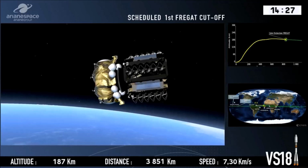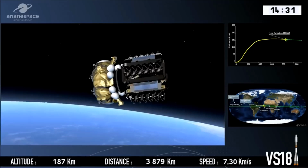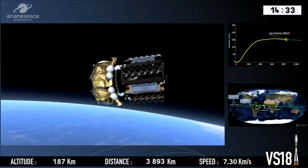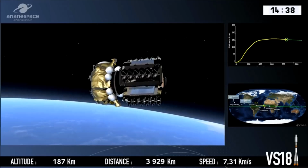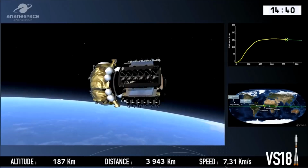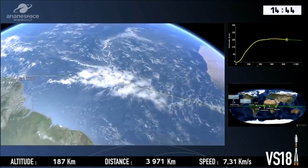This is our scheduled time for the Fregat upper stage to switch its engine off. The onboard computer sends the command when it knows that the upper stage is in the right orientation, at the right speed, at the right altitude, that sort of thing.